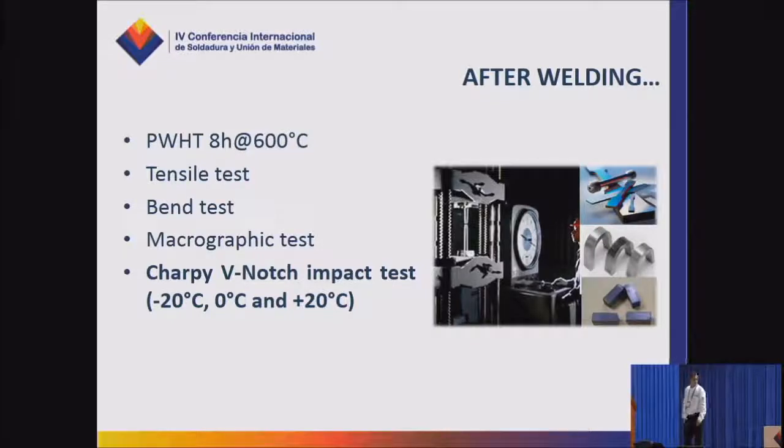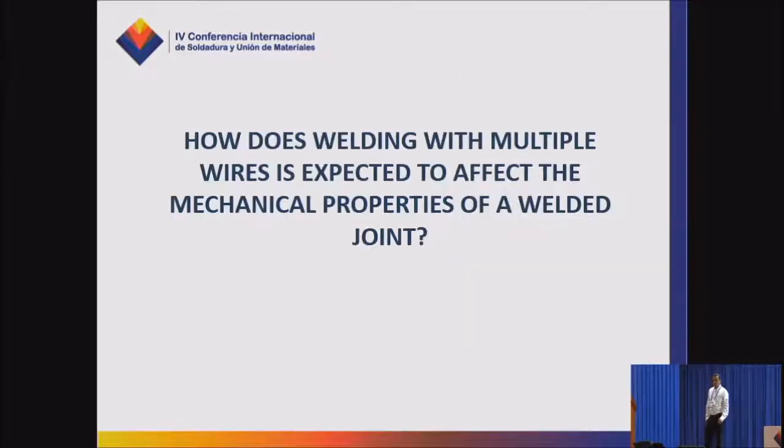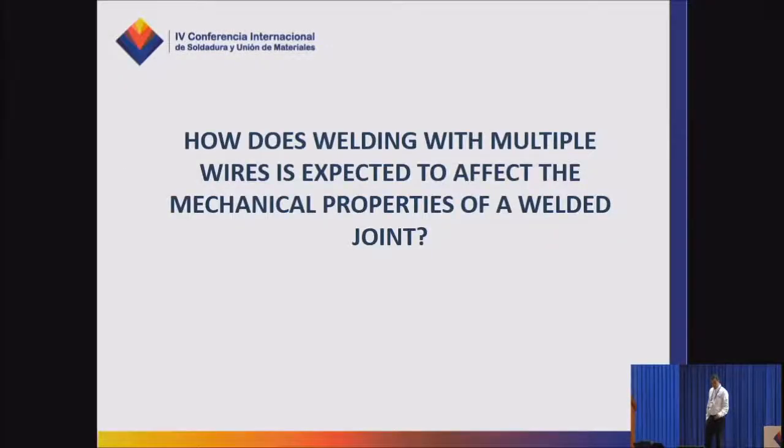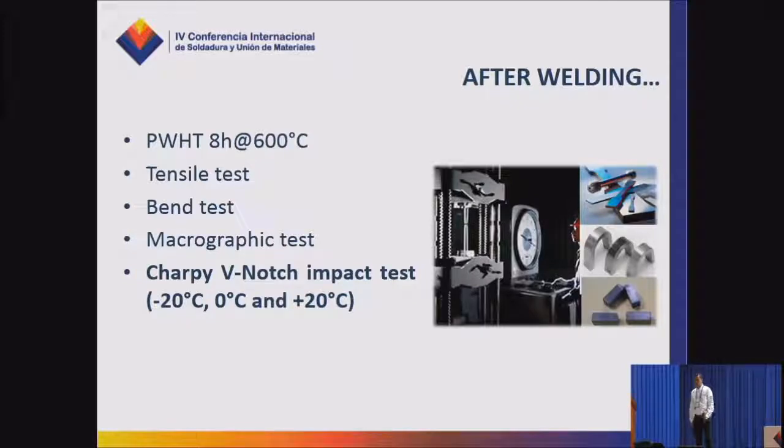After welding, the two test pieces were submitted to post weld heat treatment, 8 hours at 600 degrees, tensile test, bend test, micrograph tests, and Charpy V-notch impact test. The design temperature in this project is 20 degrees Celsius positive.